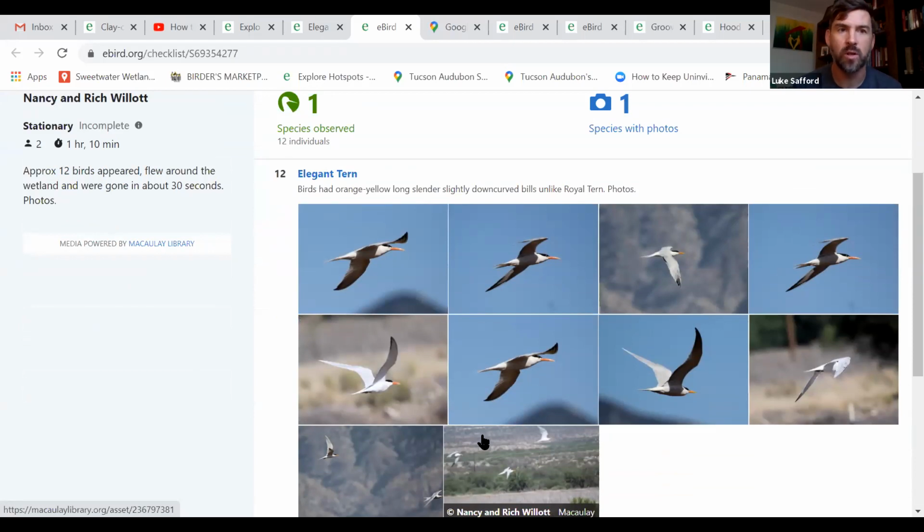So there must have been some sort of weather phenomenon going on out in the ocean that brings these in. When you hear of tropical storms out in the Gulf of California or anything like that, that's a good time to be thinking, oh, I should probably be going out and looking for rare birds, if that's what you want to do. So there's just something to think about.